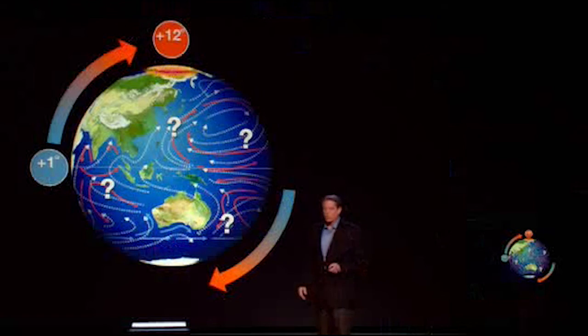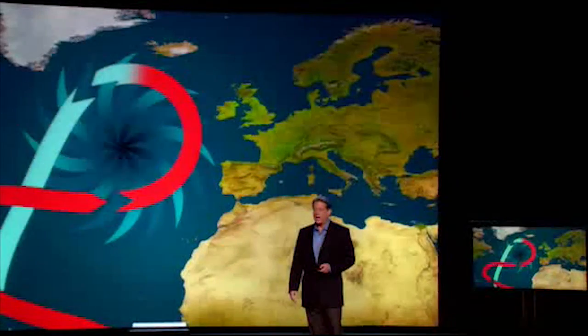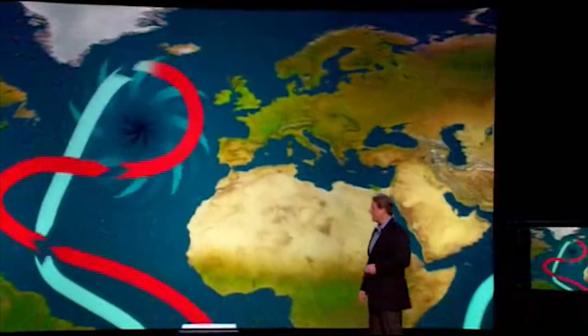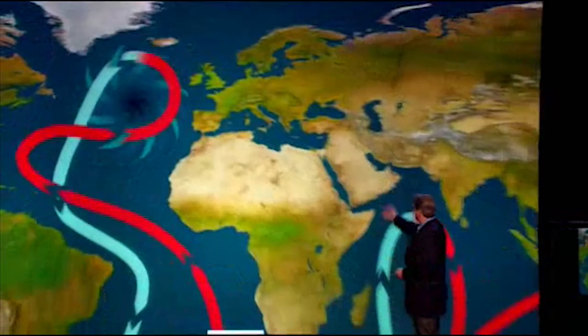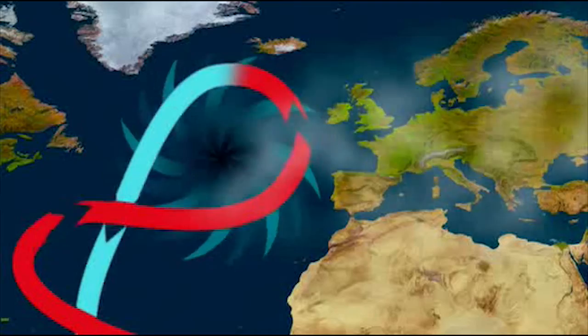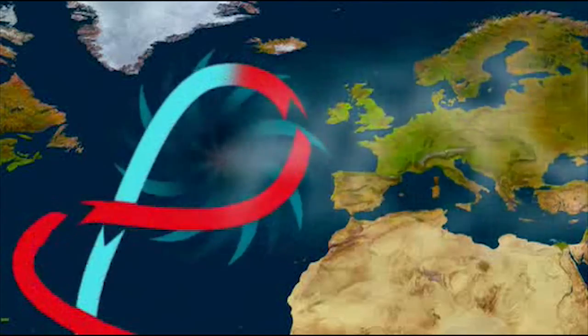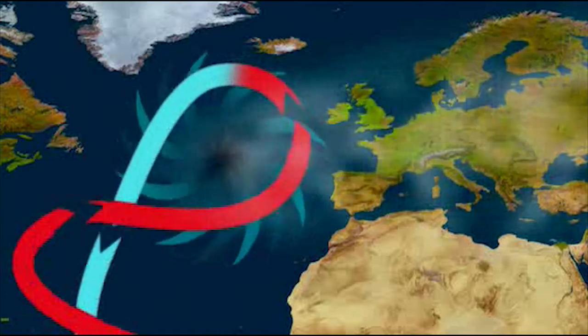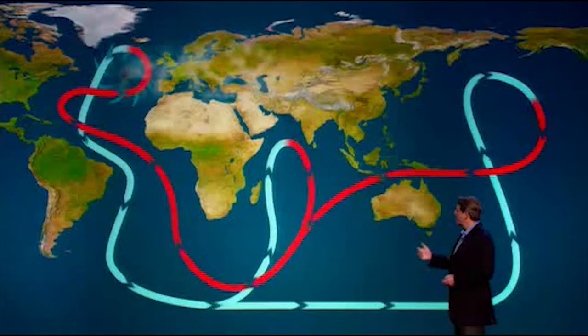And one of the ones they're most worried about, where they've spent a lot of time studying the problem, is in the North Atlantic, where the Gulf Stream comes up and meets the cold winds coming off the Arctic over Greenland, and that evaporates the heat out of the Gulf Stream, and the steam is carried over to Western Europe by the prevailing winds and the Earth's rotation.